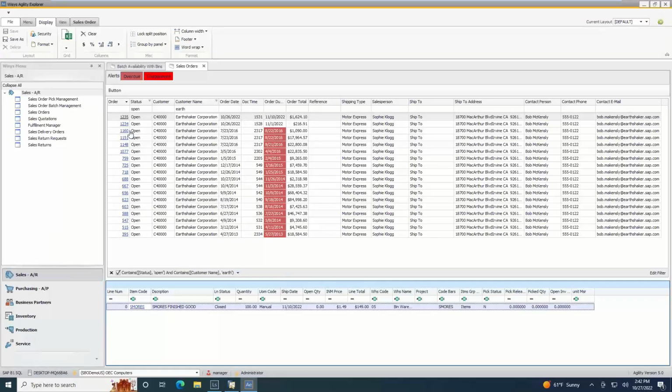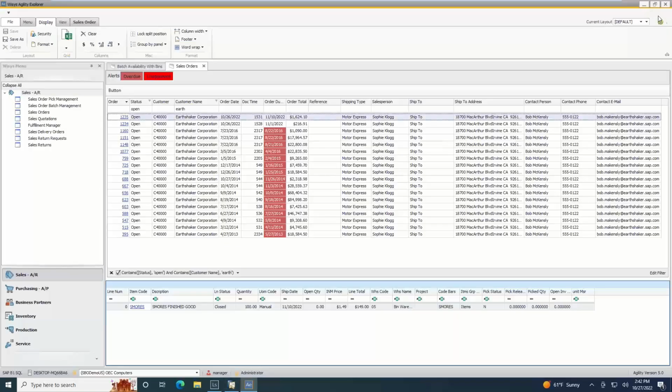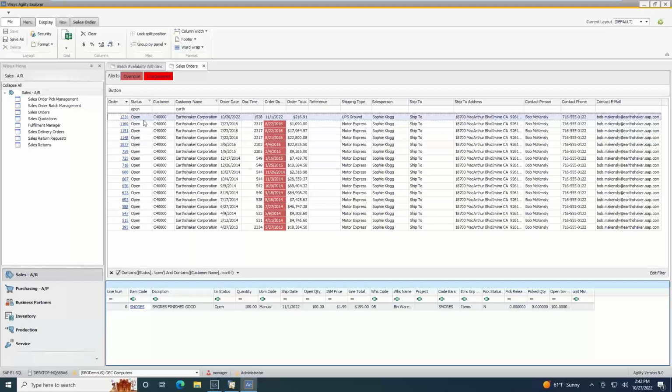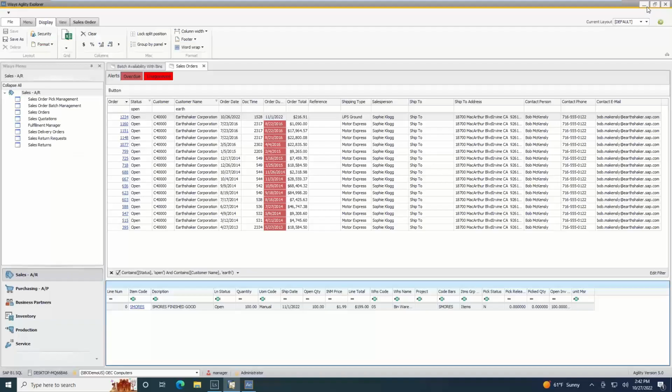So I have this open order here, and I can actually click on this open order and see where it's at. Well, this order is closed. So let me go back to that screen. Let's refresh this. You'll see that is no longer there, we just shipped that one, so that's no longer an open order. But I do have an open order here for Earthshaker, and I do have s'mores in there, and it just opened directly into that sales order within SAP. Being mindful, though, that I can also see the batch information if necessary.